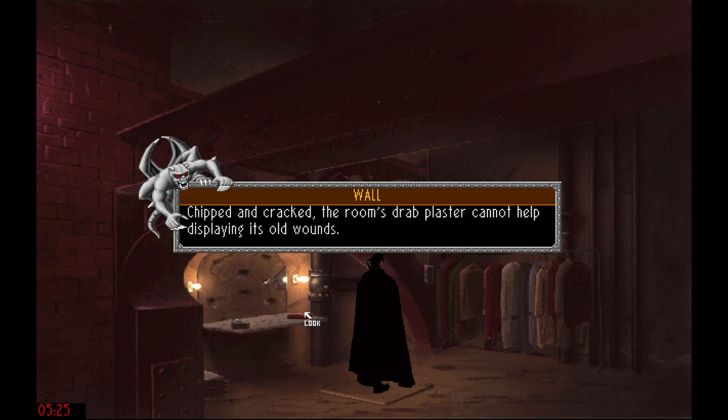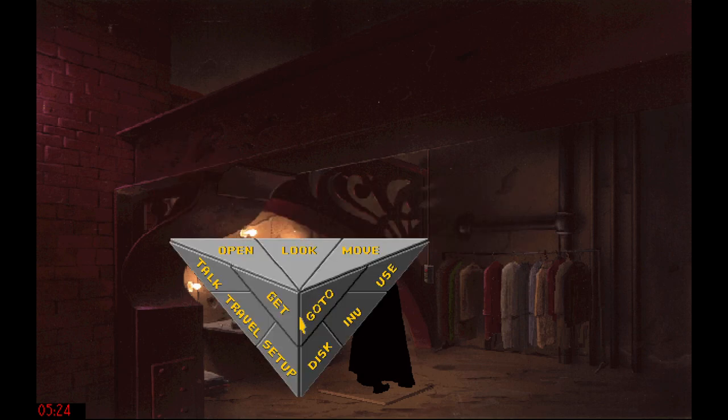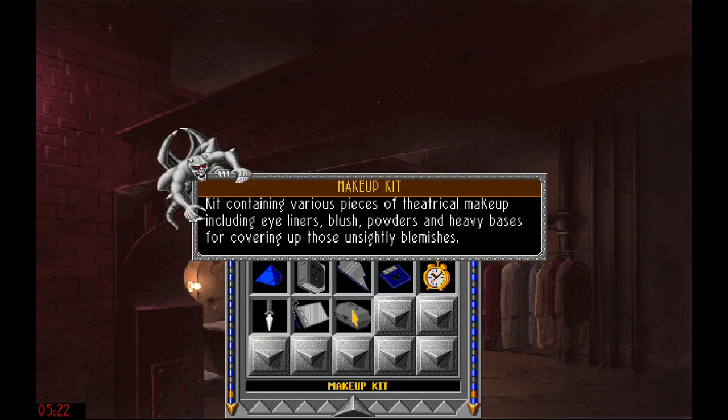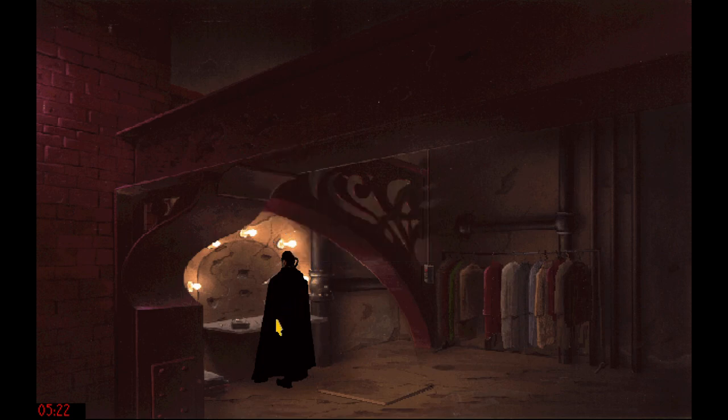Chipped and cracked, the room's drab plaster cannot help displaying its old wounds. A red vinyl makeup kit is situated near the dressing table's edge. Take? Your face looking a little dull, you obviously need the makeup kit. Kit containing various pieces of theatrical makeup, including eyeliners, blush powders, and heavy bases for covering up those unsightly blemishes. Can I use? No. Wait, what did that say? That's no use here.